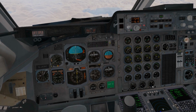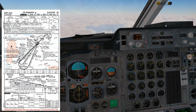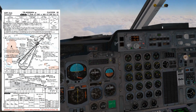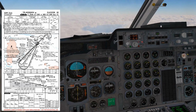So we have 200 set. For the missed approach, it's climb straight ahead to 3,000 feet or 5 DME, whichever's earlier, and then a right turn back towards the VOR at 3,000, or as directed by air traffic. In terms of the terrain, we do have some high terrain. MSA for the arrival is going to be 3,000 feet, but the highest MSA 4,900.